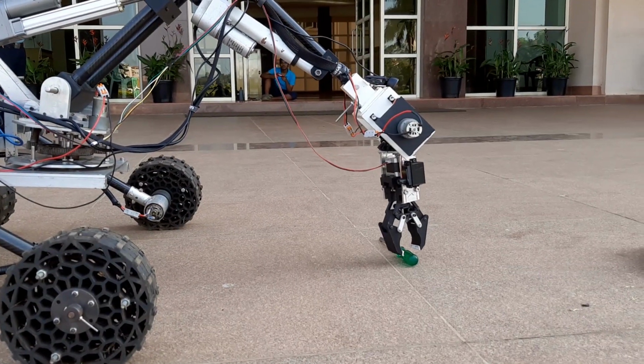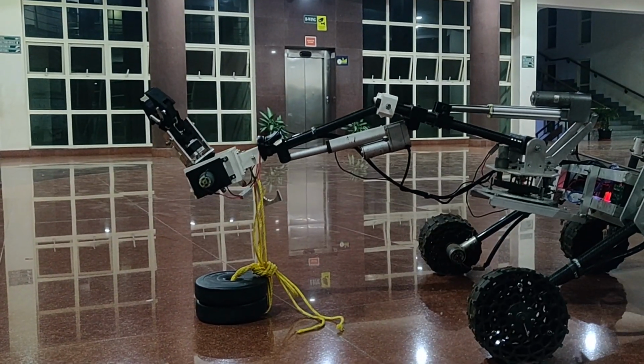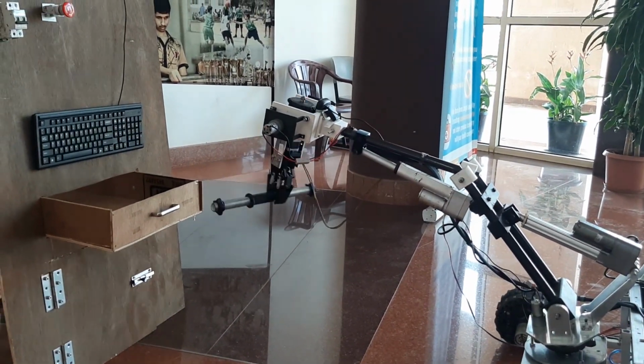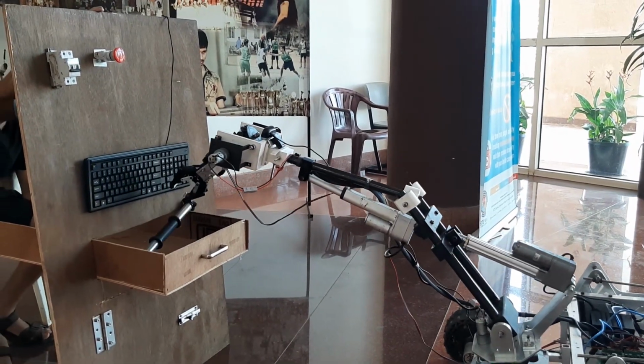Our new 5 degree of freedom robotic arm is designed and tested for high torque and high precision requirements. The carbon fiber links and two linear actuators enable the arm to lift and drag payloads up to 5 kilograms while being lightweight. We have implemented a spur gear base rotation for better stability.